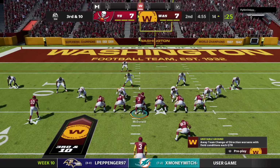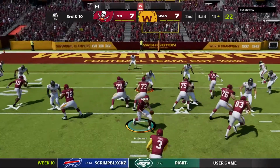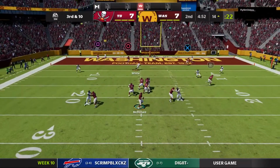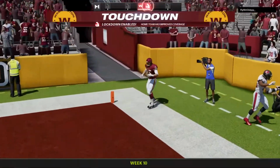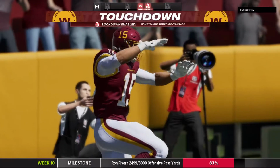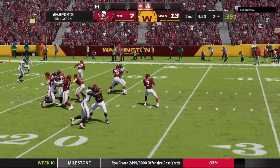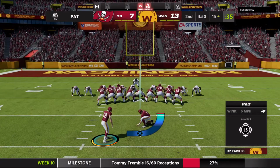45, 45. Mike, 45. Check. Off the play fake. McDonald. And this is taken in for a Washington touchdown. Tommy Trimble with his first career NFL touchdown. And Washington has taken the lead.